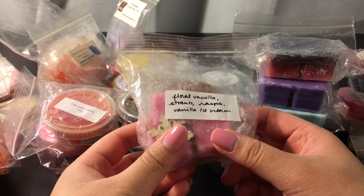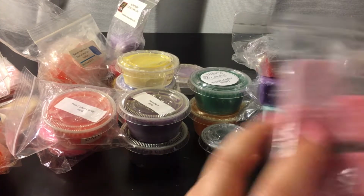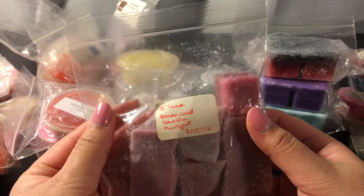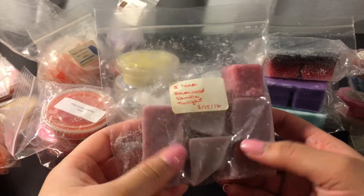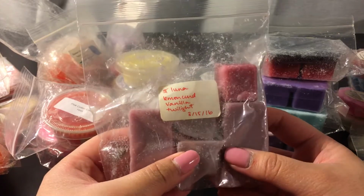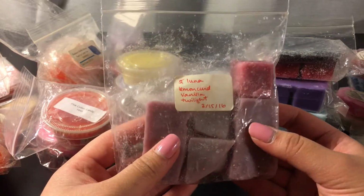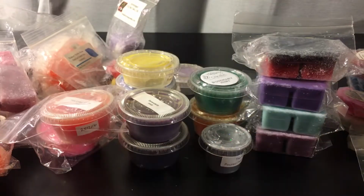I have Bathing Gardens Raspberry Stockings, which is a blend of floral, vanilla, strawberry, raspberry, vanilla ice cream, and I have 3 cubes of that left over. It's a nice one. Not my favorite. Wouldn't repurchase that one when it was finished. This is Super Tarts Luna, which is lemon, curd, vanilla, and twilight. I tried it once. I didn't like it, and I gave most of another clamshell away, but now that I'm smelling it again, I kind of sort of like it a little bit, so I'm going to give it another go.